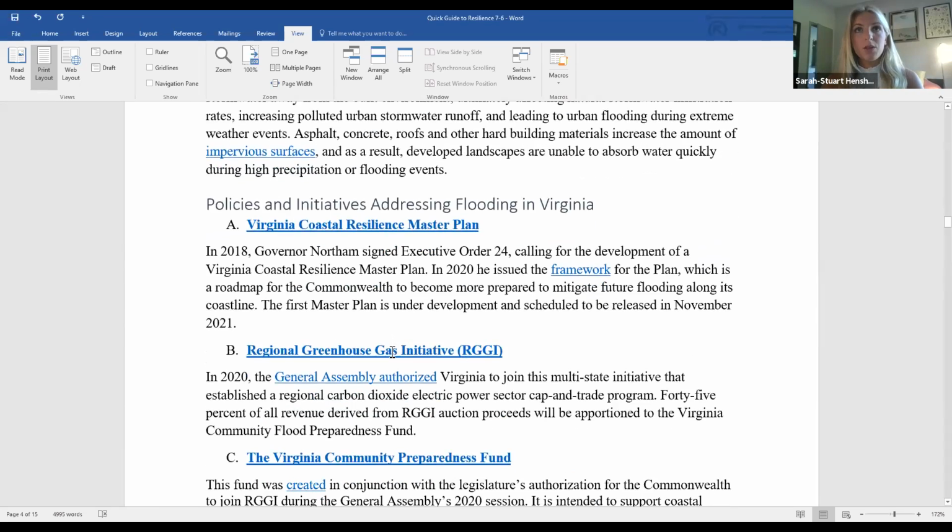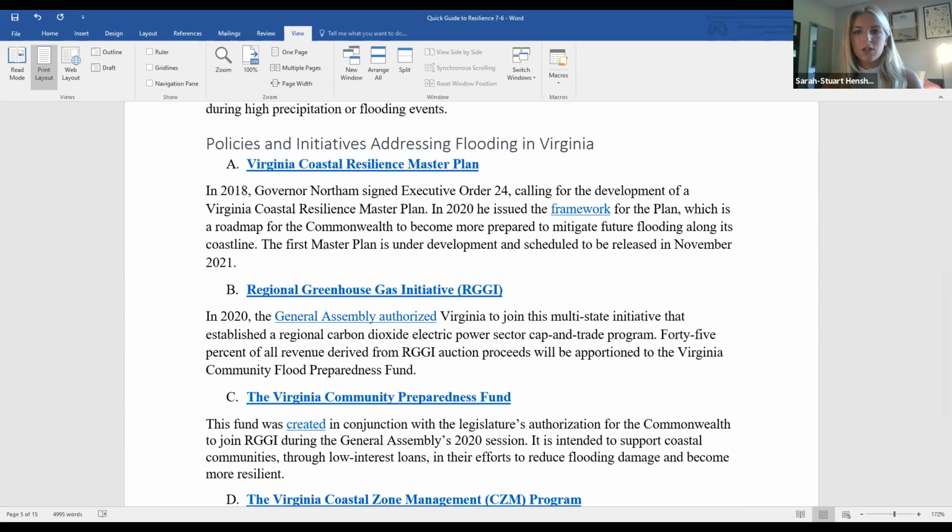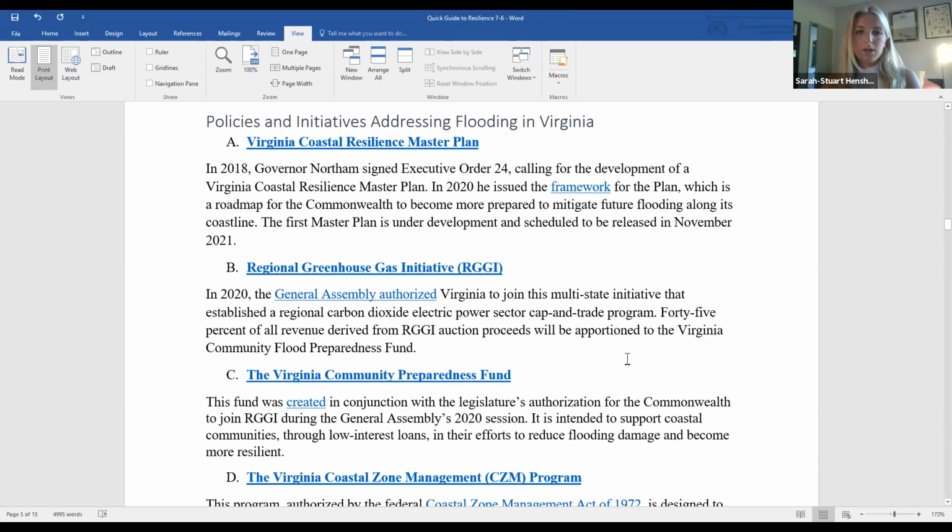And so now we get into the third section, which is policies and initiatives addressing flooding in Virginia. So this section summarizes planning efforts and policy in Virginia addressing recurrent flooding, and it links the policies and just kind of highlights the main points of those. So just kind of going through, the first here is the Virginia Coastal Resilience Master Plan, which I'm sure you all are familiar with, is in the process of being developed and is scheduled to be released in November, I believe. And the framework has already been issued, but you know, the plan for this is to be a roadmap for Virginia to become more prepared to mitigate future flooding along the coastline.